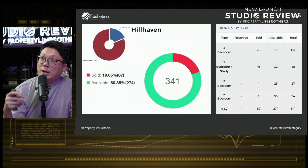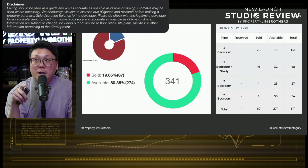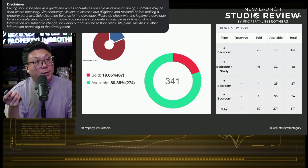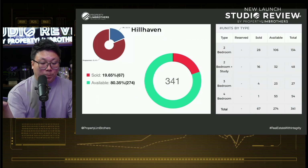So if you were to go into the available units right now, total there's about 341 units in Hillhaven. 67 have been sold as of today. There's still about 274 units available. Definitely, if you're looking at 4-bedders or 3-bedders, they are all readily available right now. So maybe Felicia, you want to share with us.